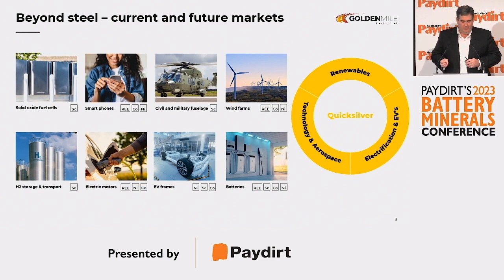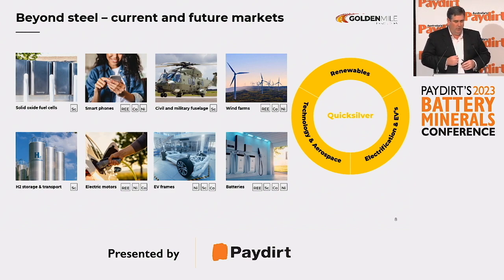Scandium is also used in fuel cells by improving the conductivity of the cathode, and also it can prolong the life of the cell because it can be used as a coating for that cathode as well, and reducing degradation. Additionally, scandium also has a high affinity for hydrogen, which means it can absorb and release hydrogen gas more efficiently than many other materials, which makes this a very desirable superalloy to be used for the storage and transportation of hydrogen gas. With our project of nickel, cobalt, rare earth elements and scandium, we are not just exposed to part of the electrification, renewable and technological industries, but uniquely positioned in all of them.